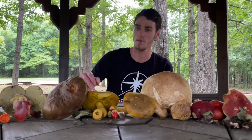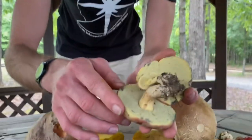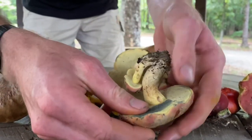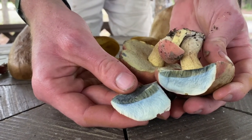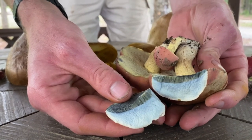Let's take a look at this mushroom right here. It is an amazing member of the fungal kingdom. As I start to press into it, it turns a deep blue color. And maybe even if I break it open, we can see it's going to be turning a blue color. That's a reaction happening in the mushroom, and it's reacting with oxygen to make it blue.